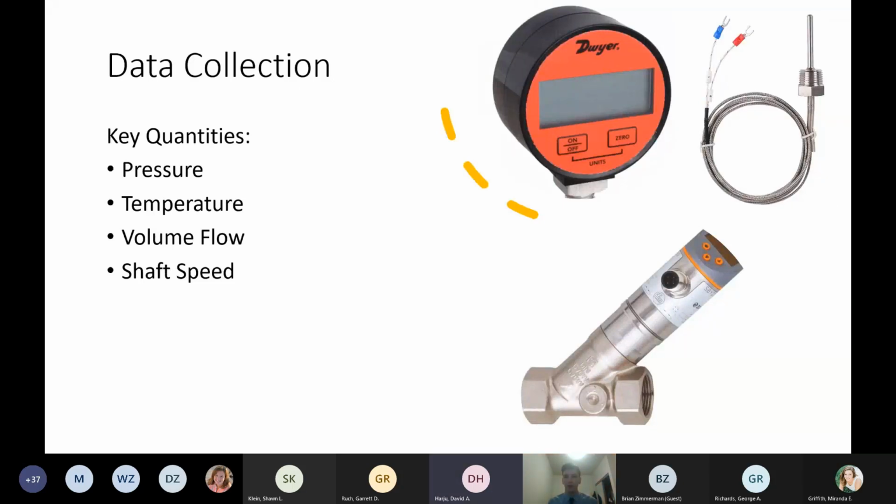Hello, everyone. I'm going to be talking about the methods we used for data acquisition on the ORC system. In order to have an understanding of what was going on in the system during testing, we needed to be able to observe and record meaningful properties of the working fluid at various points throughout the thermodynamic cycle. We chose to collect pressure and temperature data at 3 points: the inlet to the expander, the outlet of the expander, and the outlet of the condenser.